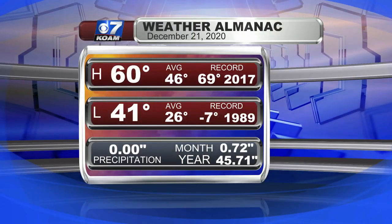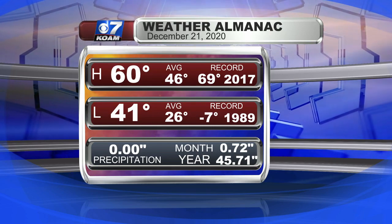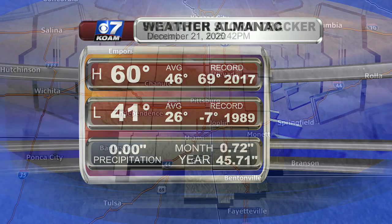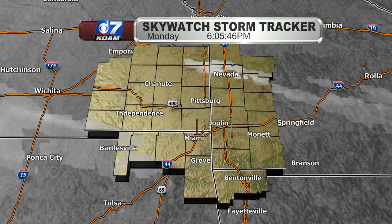It's about to be a pretty good day, actually, for us today. Temperatures over the weekend slowly were warming up. And then today we have mostly sunny skies, 60 for a high. Our average high is 46 degrees, so a good chunk above where we should be. We also have mostly sunny skies all day long.